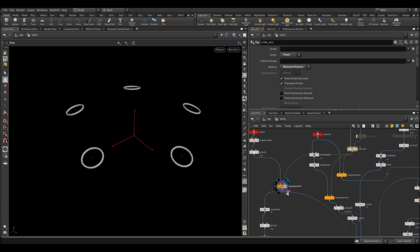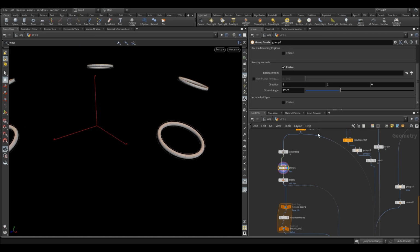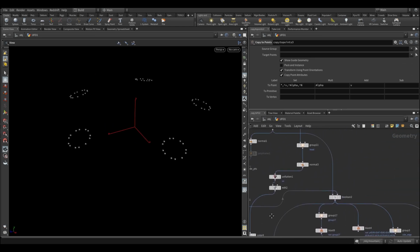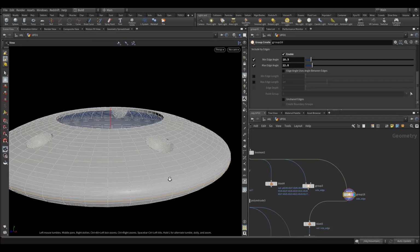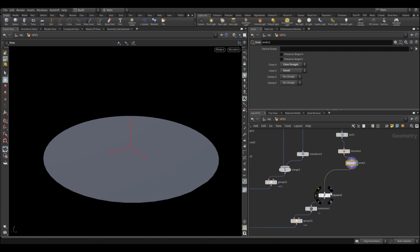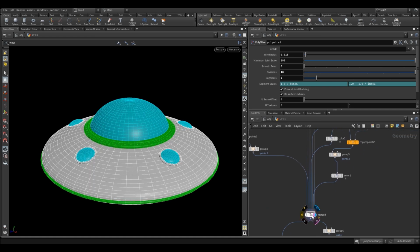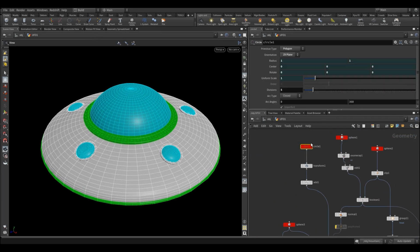I copied tubes and spheres on those points, created a group of polygons that look up, and also copied some tubes on it to make tiny bolts. To make the borders, I created an edge group and used minimum and maximum angle to select only one loop that I needed. I kept only this group and used an add node to connect all the points, and then an ends node to close my geometry. I used polywire for meshing my polyline, and after all these steps we get this UFO. And as I told you before, it's a little procedural, so I can change the number of windows and the whole geometry will be fine.